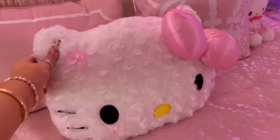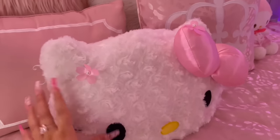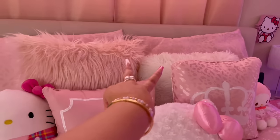This little pillow I actually found on AliExpress. And then I have my cute little My Melody. But yes, I recently just got this new comforter set. I absolutely love it. It comes with this pillow and this pillow. I already had those two pillows.